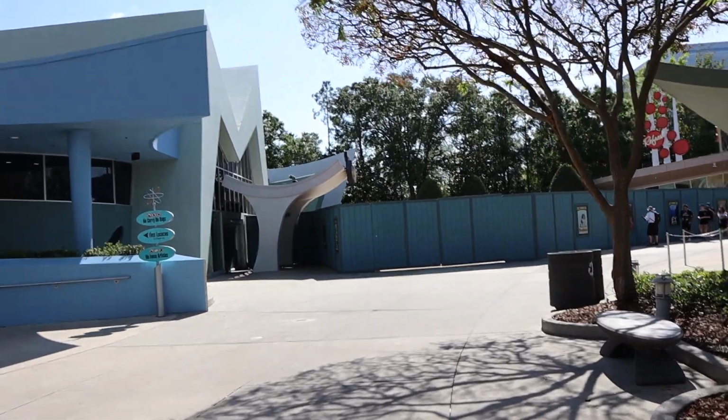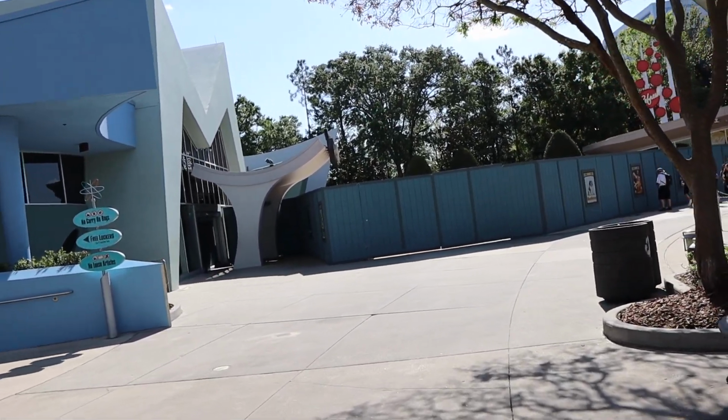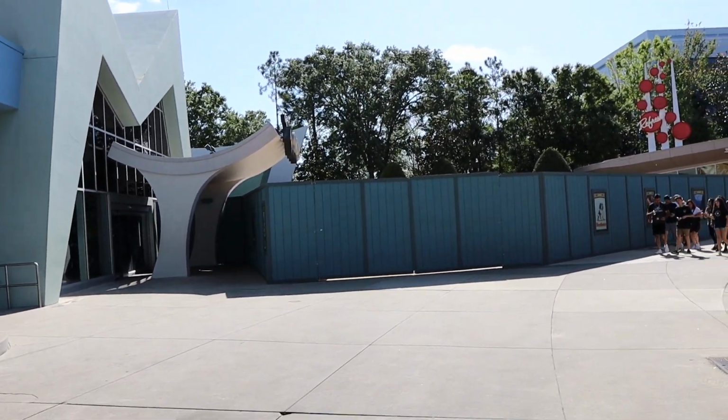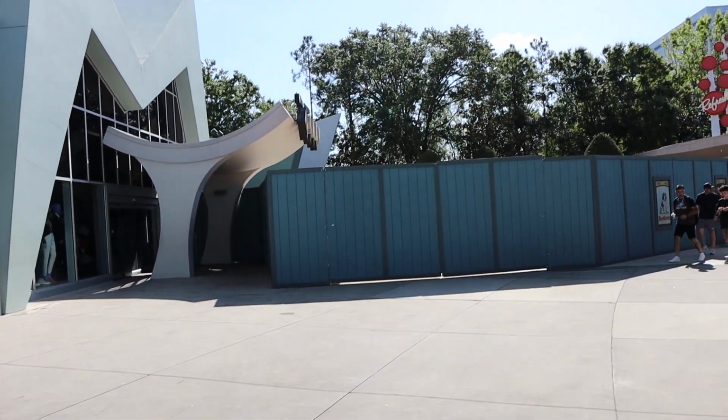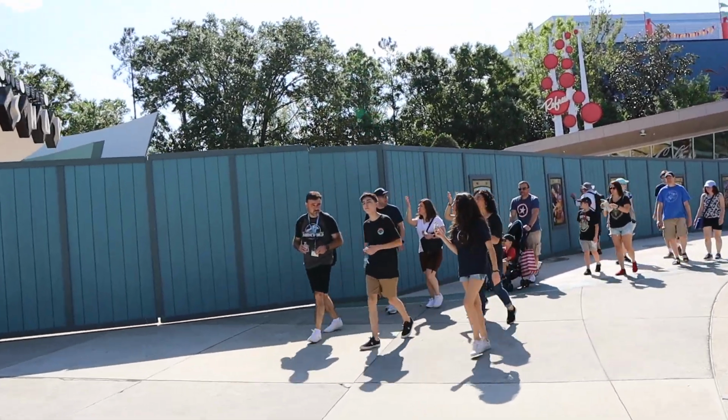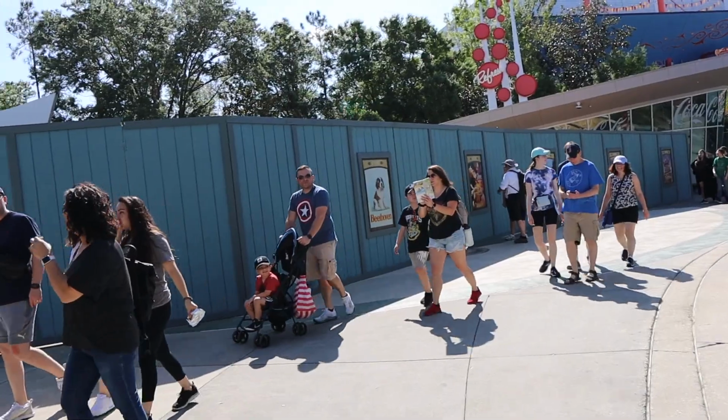Now over here by the Men in Black gift shop, we can see that there's more walls around because they've slowly been working on the groundwork here. The floor is getting reworked around the entire park. They're getting ready for 2025. I feel like that's the main objective here. But altogether, really cool to see that the groundwork's getting worked on.